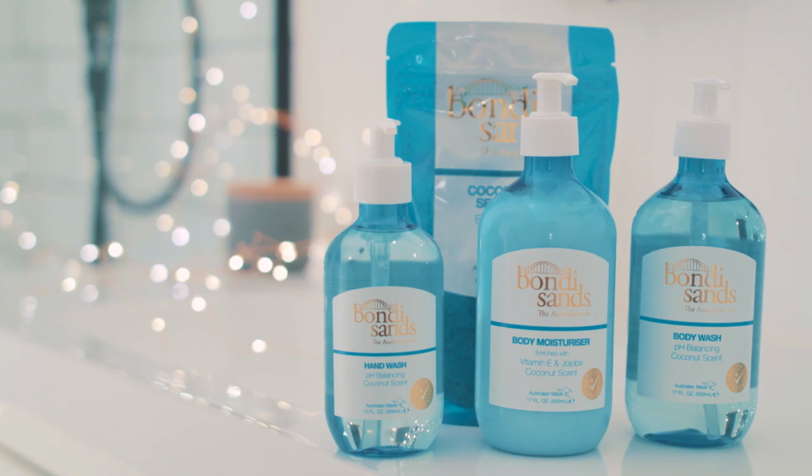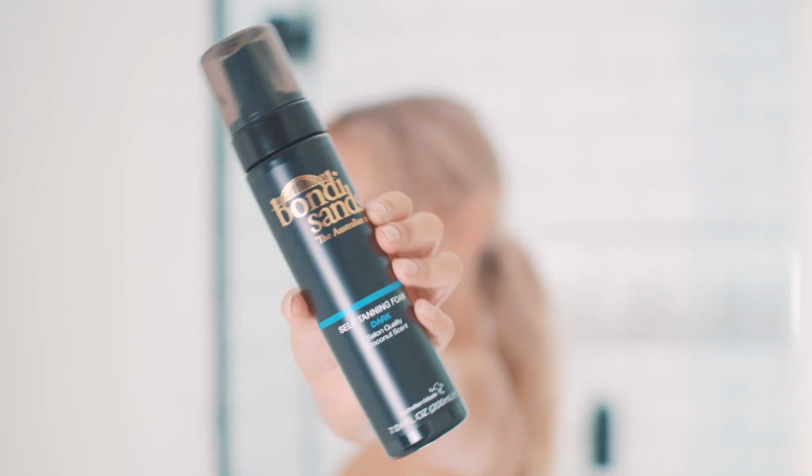So there you have it guys, there is our whole new body range. We are so excited about this one. Finally, you can use some body washes and moisturisers that are not going to strip away your tan, and it's going to make your tan also last for as long as possible.